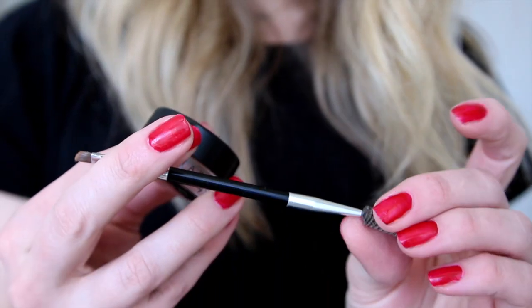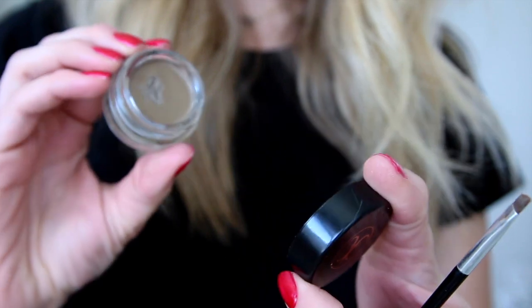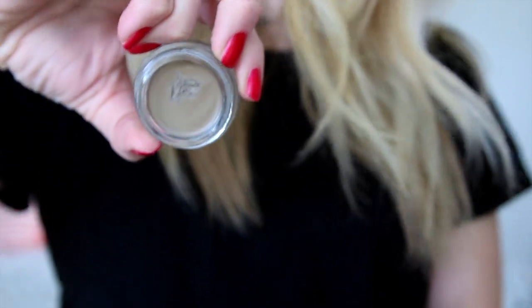For my eyebrows, I'm just using, obviously, an angled eyebrow brush, and this is the Anastasia Beverly Hills Dipbrow Pomade in Taupe. I just like to follow my natural eyebrow lines, and I try to make a gradient effect where it's lighter on the end near my nose, and then it grows darker as it moves on down.